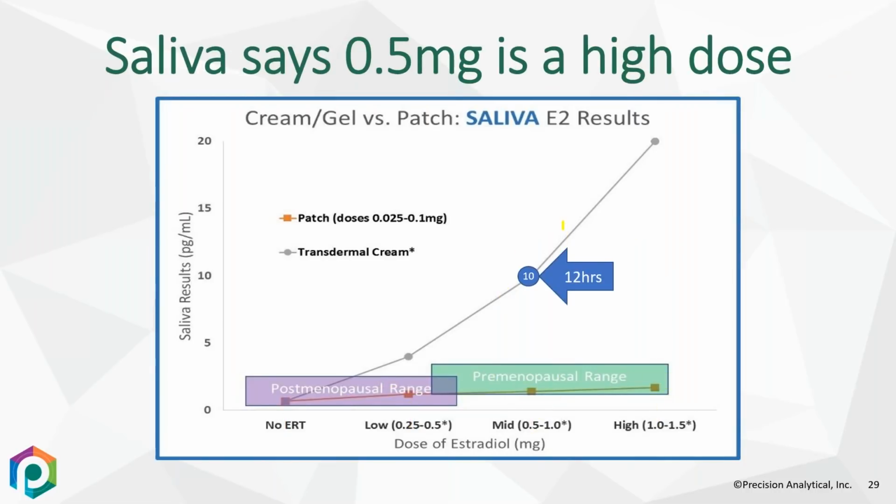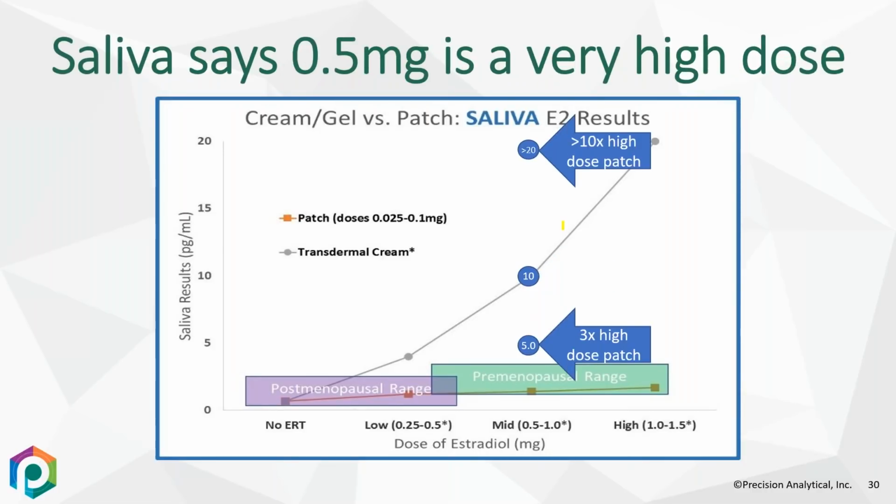So 12 hours after the dose of 0.5, you're way north of premenopausal ranges. At 8 hours, you're probably greater than 20 picograms per milliliter. So there's a lot of estrogen there. And then at 24 hours, when you're ready for your next dose, you're still way above the normal range. So you're cycling between these ranges, between about 10 times higher than the highest dose patch and about 3 times higher, in terms of saliva values, than what you get with the highest dose of a patch.